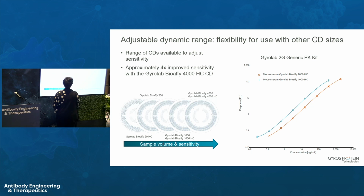You can see how improved sensitivity in this specific assay. CDs. So this is the CDs, as we said. They are named based on the amount of volume of sample that they can accommodate. And if you need more sensitivity, we're going to push it to the 4,000 HC CD, which entitles you to use 4 microliter of diluted samples for even pushing the sensitivity of your assay even further into the sub-nanomolar, the sub-nanograms.